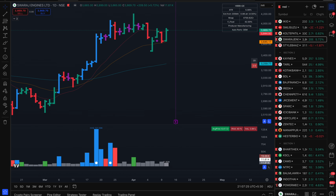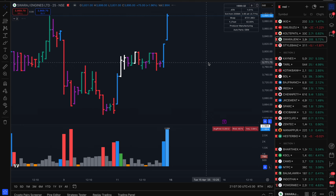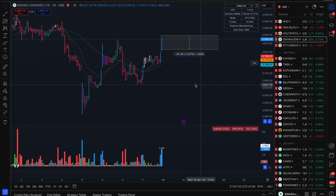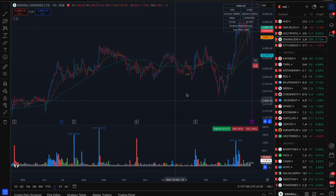If you need tighter stops, it's good to go to a lower time frame, and then perhaps an entry around here, with tightness developing around here, would have given you a tighter entry on this candle. So again, this is more like hindsight now.